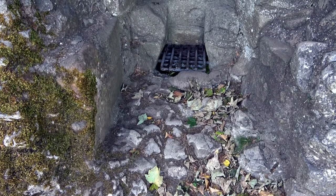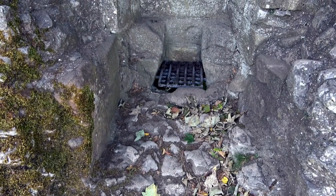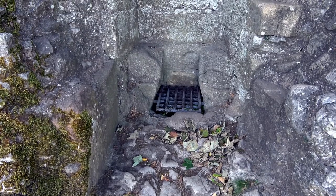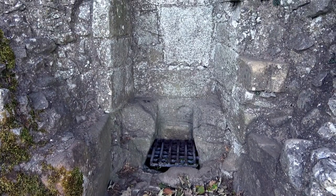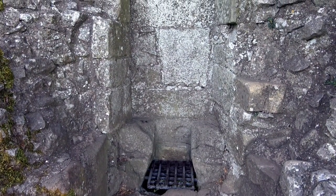Hope Valley is the boundary between two distinct geological areas. So to the north is the Dark Peak, which is millstone grit, and here is the White Peak, which is limestone, and that's why there are so many caves in the area. And so the castle is built above a cave. This is a garderobe or a toilet, built in the 13th century, where there would have been a wooden seat with a central hole, and from there the waste went right down into Peak Cavern.